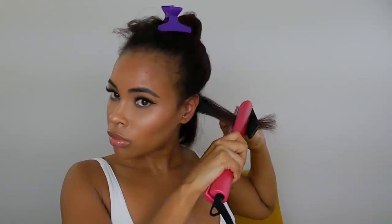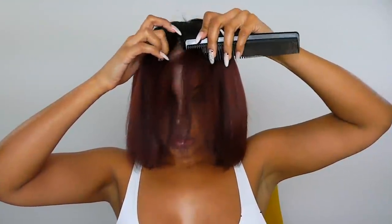And like I said, pick what you want from the routine. For silk presses, try to stay away from creams because that tends to weigh down your hair. Your appliances do matter a lot. For my blow dryer, I use a Turbo 3800, I think it is. And for this iron, it's called Soleil, I think.